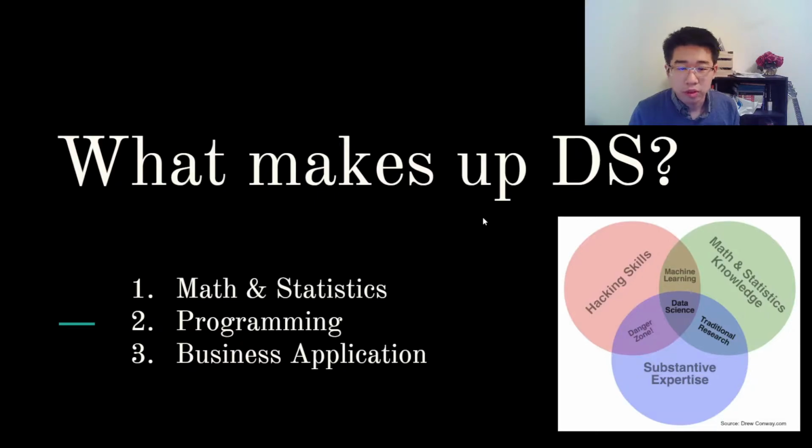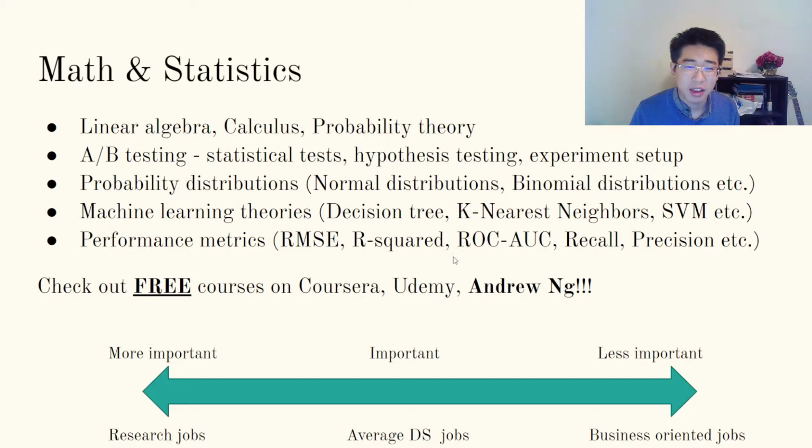First of all, I'm just going to briefly talk about what makes up data science. You've probably heard this from my last video on what skills to put up on the data science resume. And these three sections are basically what I consider to be the most important part of data science. There's math and statistics, which makes up the fundamental knowledge. And then programming helps you implement and really apply those theories into practice. And then, of course, you have the business application to really bring value to the table with your data science skills. Let's start with them one by one. So we'll start with math and statistics.